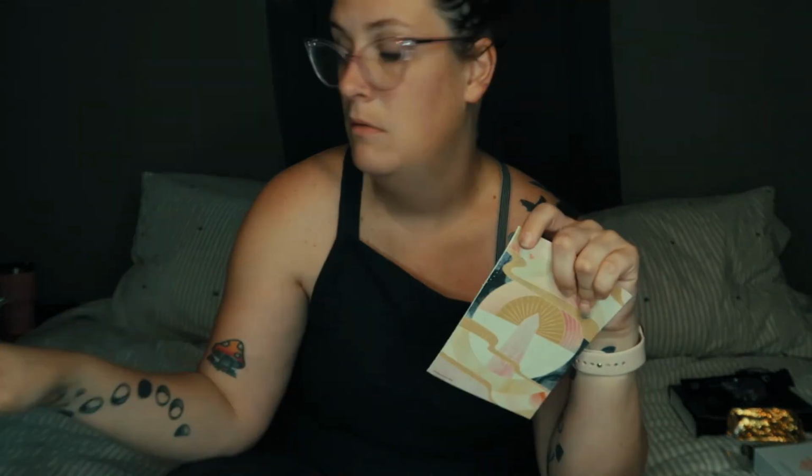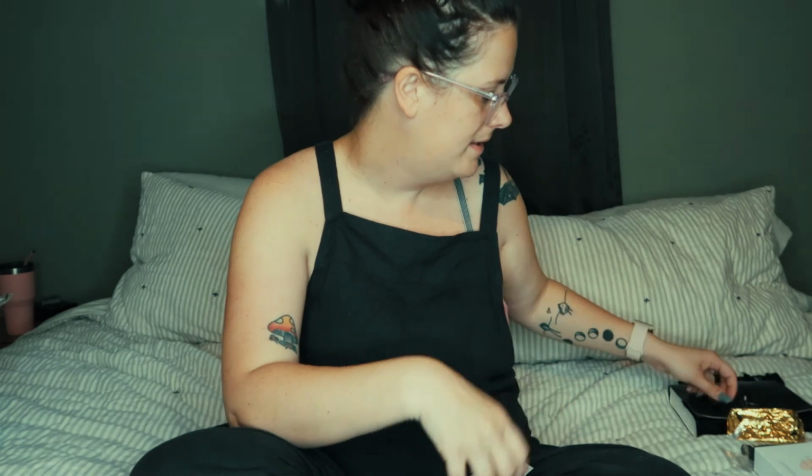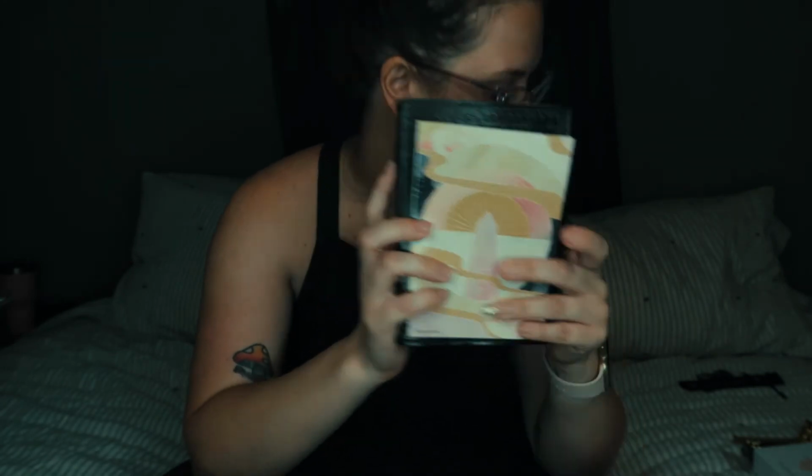So yeah, that is it. Oh, and I like this little image that they give you, which I am probably going to use in one of my books. It is perfect size, so I could put it right into my journal. It's upside down, but see, it's perfect size for that.